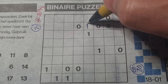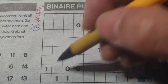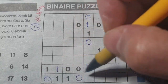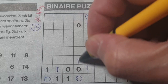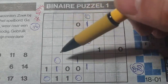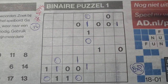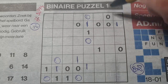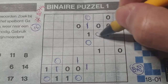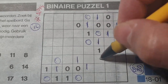Double O, here one, there one. Double one, here no, there no. Double O, here one, there one. Double one, here no, there no. Double O, here one, there one. Double one, here no, there no. We have here 3 ones. Wait, here we have a double O. Double O, here one, there one. Between 2 ones comes an O. Double O, here one, there one, double one, here no, there no.